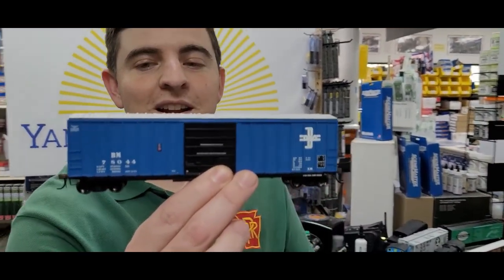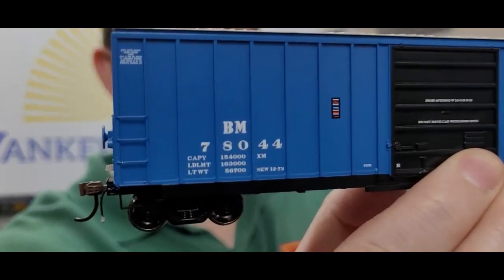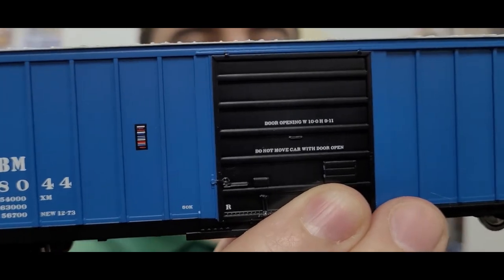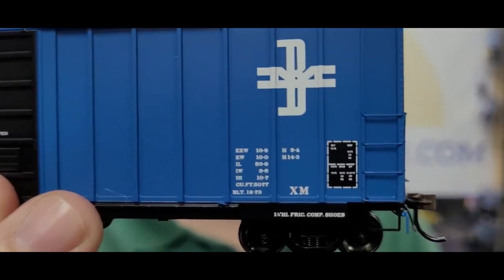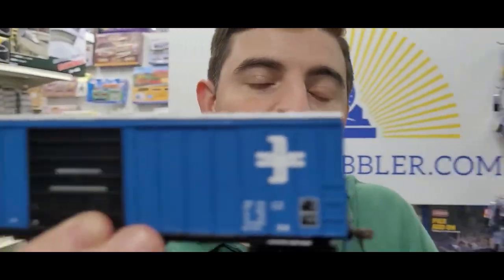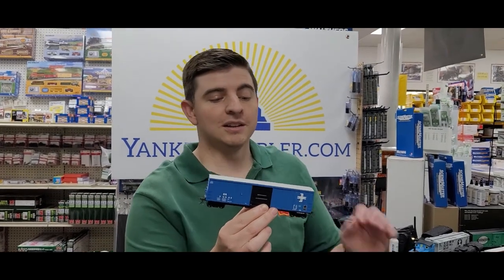I'm going to take a look at this B&M because I really like this color here. But once again, a lot of detailing happening with these cars. And of course, these are the Athearn Genesis line. So you're getting a really nice high quality item here for a very affordable price too, in my opinion. Because these cars retail for $47.99, but we're selling them here for $49.79. Great deal to get on these cars.